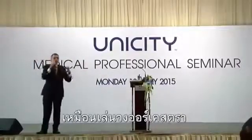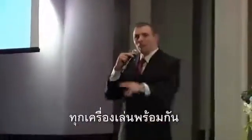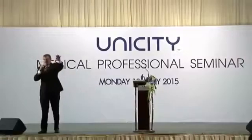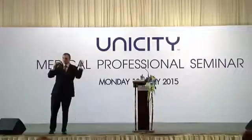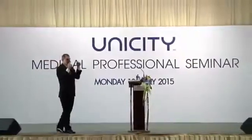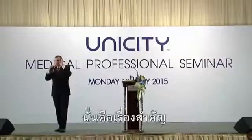It's like an orchestra. Who likes to listen to symphony, orchestra, classical music? Okay, you have different instruments that are playing at some times and then they're off, right? And then they're playing, and then sometimes all the instruments are playing, right? But what happens if the cymbal guy is always playing all the time? What does that do to the harmony of the orchestra? Destroys it, right? Okay? So we want everything to be in harmony.